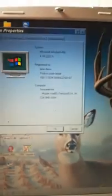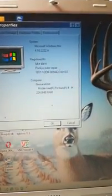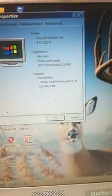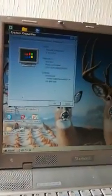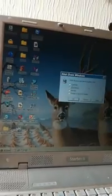It's a mobile, oh goodness, focus. It's a mobile Pentium 4 processor, clocked at unknown. That's annoying. It has 224 megabytes of RAM. I don't know what that means in gigs, but it's probably just megabytes. Nothing really else to do.